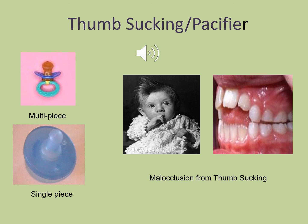Pacifier use, well, that's really a parental choice and parental decision. There are benefits with a pacifier. It can be comforting to the infant, help with pain relief. It can help decrease SIDS, but there are also associated risks with it. It can lead to potentially increased incidence of otitis media. Some people think it has a negative impact on breastfeeding.